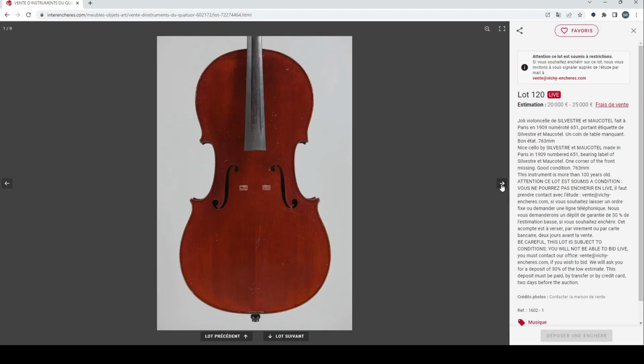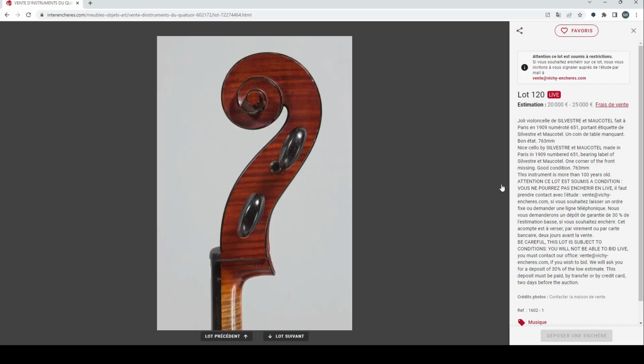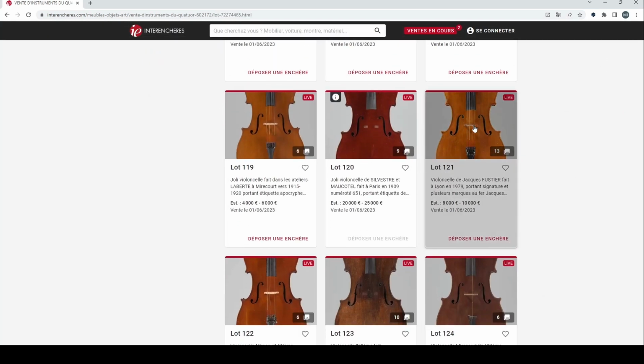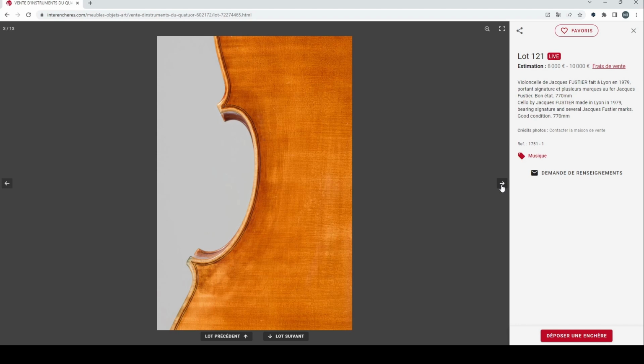Cello by Sylvestre Mocatel, Paris 1909, number 651, 20 to 25,000 there. Cello by Jacques Fustier, Lyon 1979, 8 to 10.